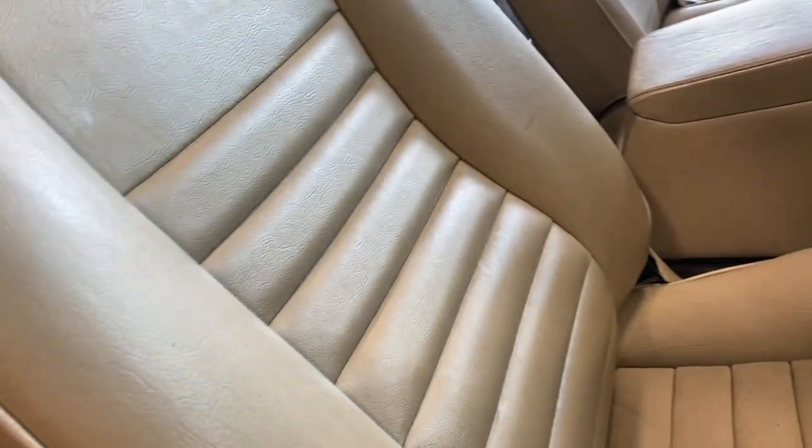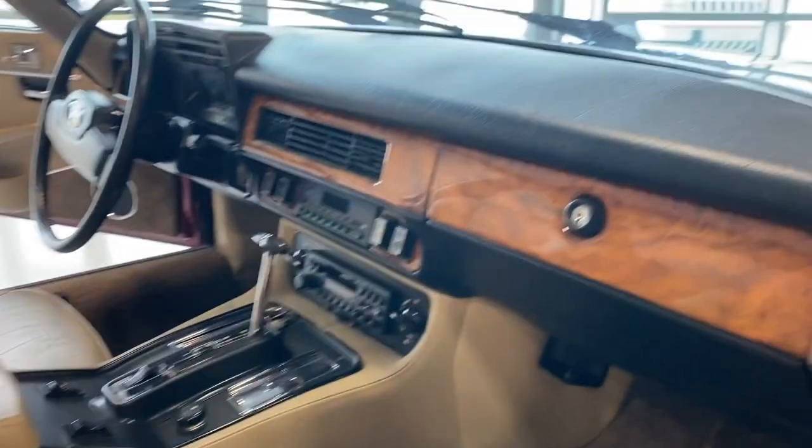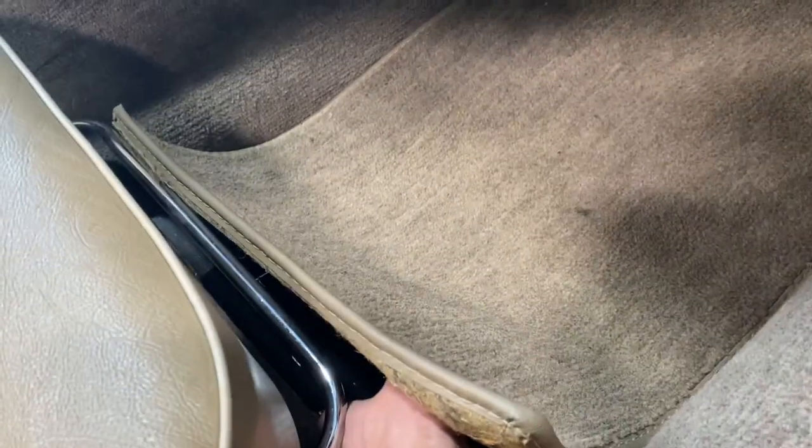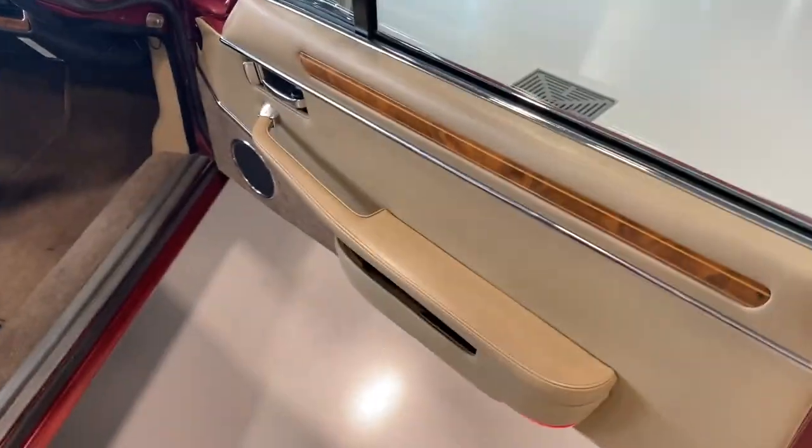And again, it just has the natural patina, no real wear to speak of. And the leather interior in this car is in beautiful shape. So very, very hard to fault. Well, inside or out, really. Carpet is in nice shape, and let's just lift up this. Doesn't really want to get lifted up, but you can see the virgin floor pans underneath that. Door card's in good shape.